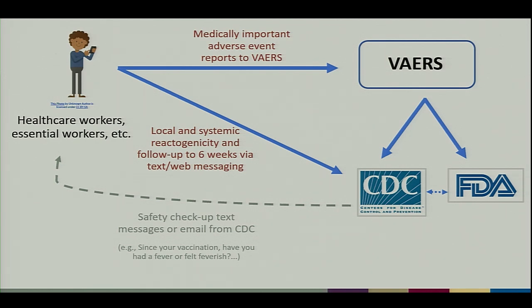So through this, we would actually have both numerator and denominator data on these early recipients, and we think this will be a good way to early on characterize the basic safety profile of COVID vaccines in a real-world environment. Next slide.